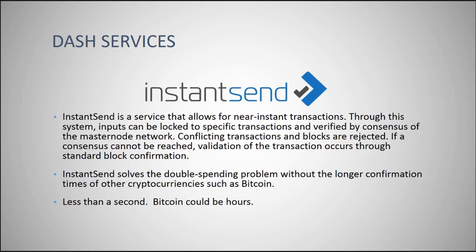Now, InstantSend. One of the challenges around a lot of the cryptocurrencies is that it can take a little bit of time to get acknowledgement or to receive your funds. And so with InstantSend, this is essentially a service that allows for near instant transactions. Through the system, inputs can be locked to a specific transaction and verified by consensus of the masternode network. So remember, this is a two-tier network, and the masternodes are actually what provides the services.